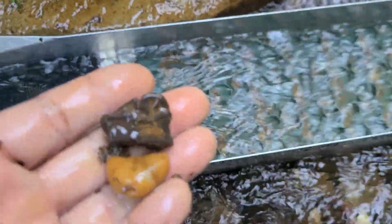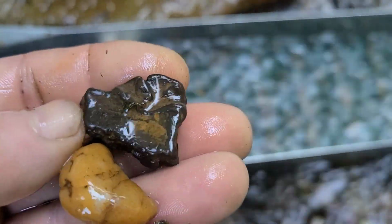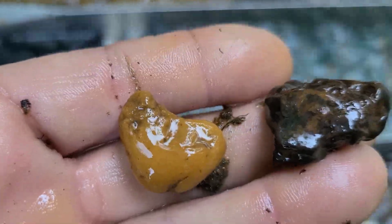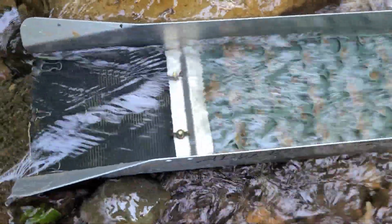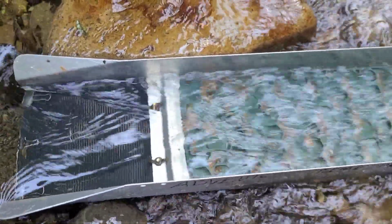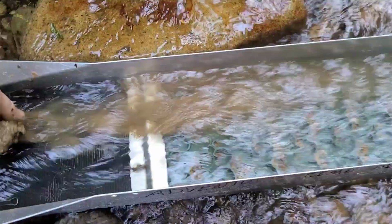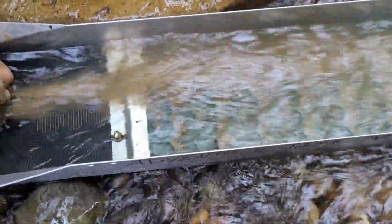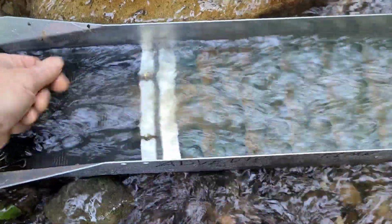Speaking of which, hematite and quartz right there. Heavy ironstones and heavy mineralized quartz. That's the stuff you're going to find your gold associated with. Anyhow, I'll quit yammering on, and I'll continue to run this bucket, and then we'll do a cleanup and head to the house, see what's in her.